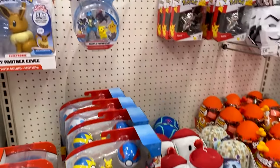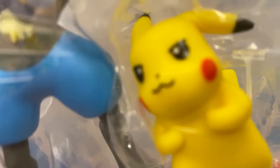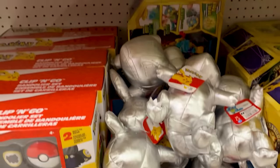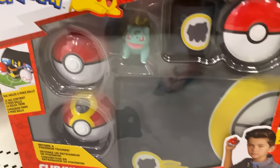Let's look at the other Pokemon stuff. Oh, I don't think I've seen this one yet. We got Lucario, Zorua, and Pikachu. An angry Pikachu. Metallic Pokemon 25th anniversary items. And then down here, we have pretty much the stuff that we've been seeing lately. Wait, actually, I think that's new. Are they all Bulbasaur? It looks like they are. That's kind of neat, though, honestly.